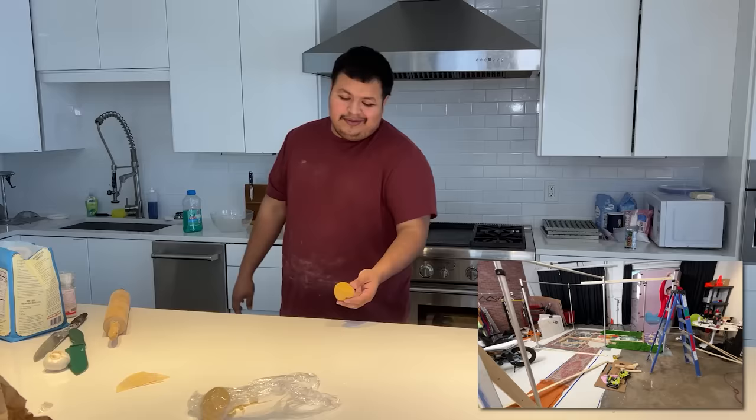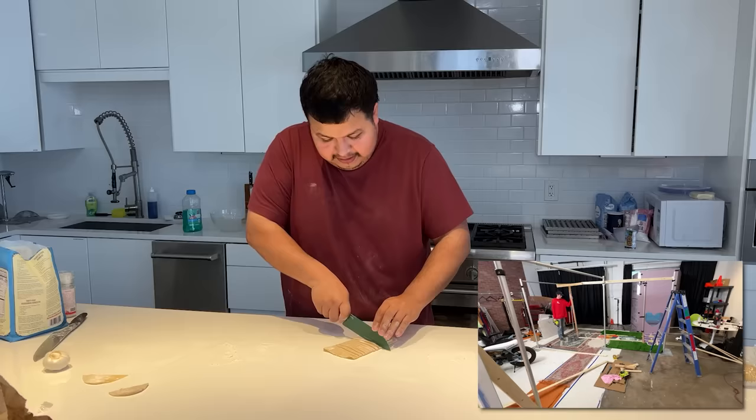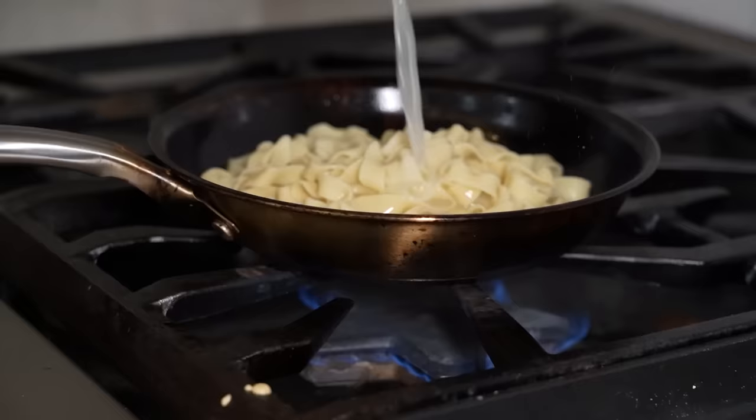Freak, okay, let's go. First things first, make your own pasta. Super easy. Just gonna roll this out until it's so thin you can see through it. Roll it up. Cut nice and uniform. Fresh noodles. A little bit of pasta water there.